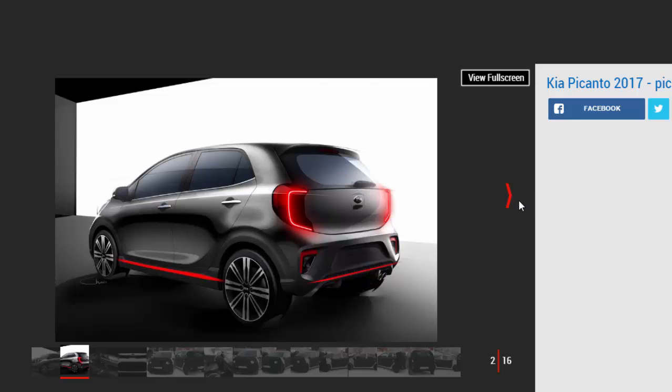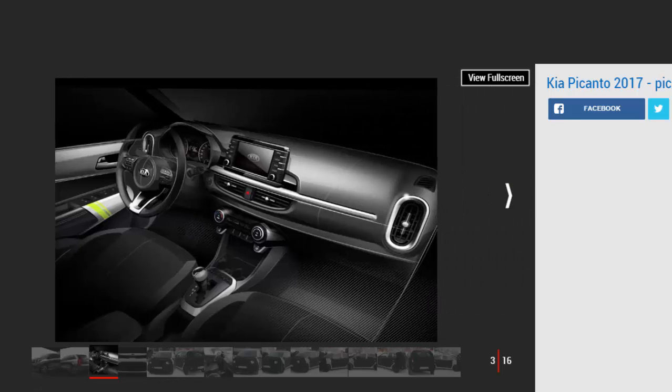An interior sketch also shows how the Picanto will adopt the new cabin architecture from the larger Kia Rio. A digital display sits atop the dash, which will give access to a suite of the car's functions given the reduced button count on the center console. Kia also says there is greater potential for customer personalization, too.